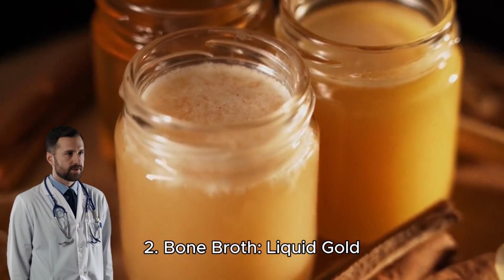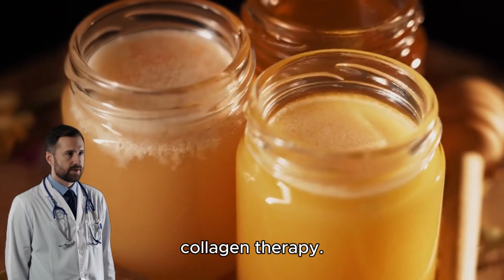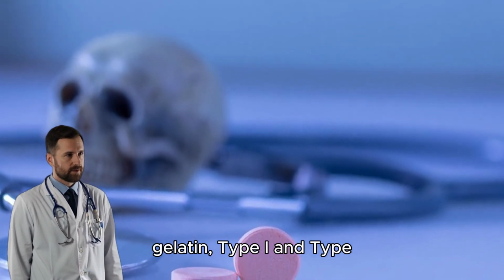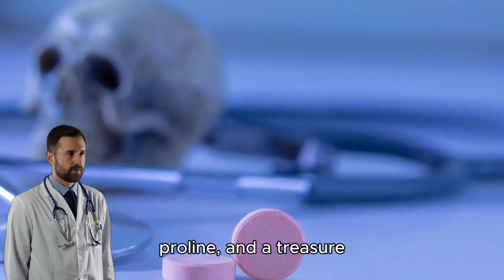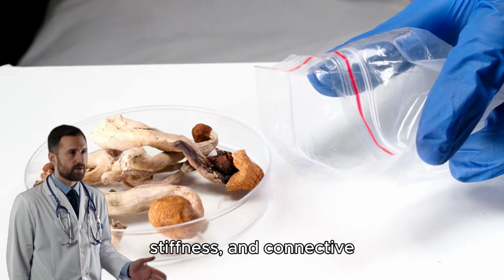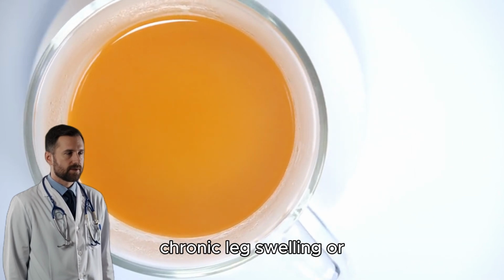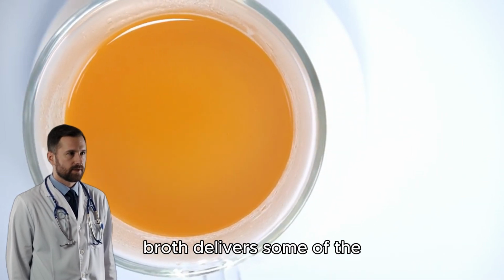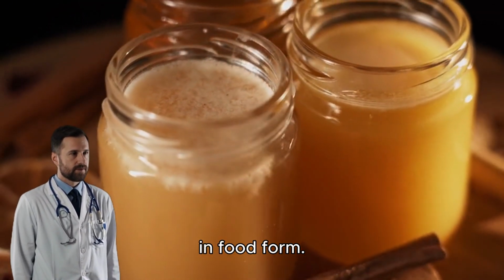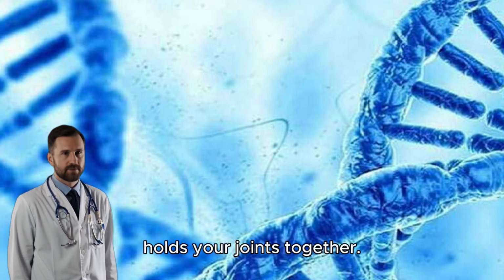2. Bone broth. Liquid gold for your joints. Bone broth isn't just comforting, it's essentially liquid collagen therapy. When bones are simmered for hours, they release gelatin, type 1 and type 2 collagen, glycine, proline, and a treasure trove of joint-repairing nutrients that directly target inflammation, stiffness, and connective tissue breakdown. For seniors, especially those suffering from chronic leg swelling or tight, creaky knees, bone broth delivers some of the fastest, most absorbable collagen support available in food form. It goes beyond mere symptom relief, actually nourishing the very tissue matrix that holds your joints together.